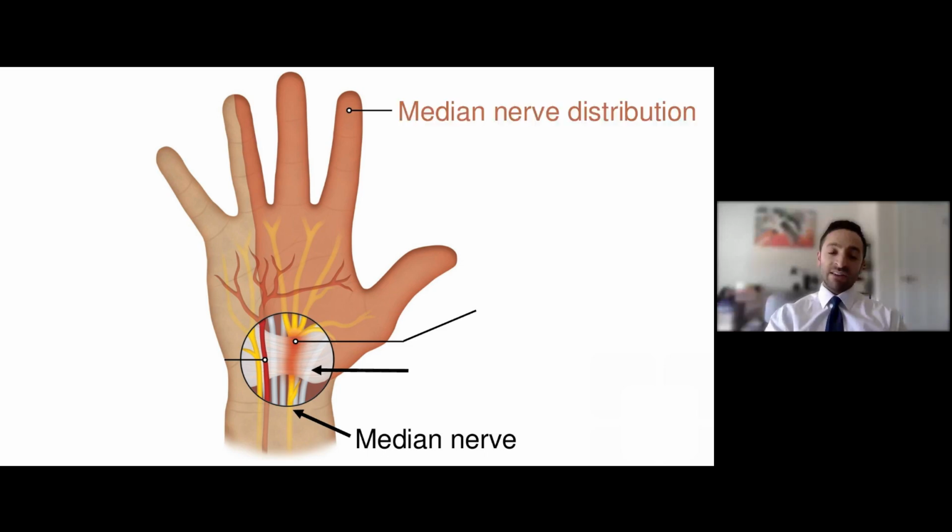And it feeds the sensation to the red part of the hand there: thumb, index, middle, and the radial side of the ring finger. That's the sensation you're getting from the median nerve. The little finger, the pinky finger, that's coming from something else. We're not going to talk about that today. So the median nerve runs right down the pipe. These are the fingers it innervates.